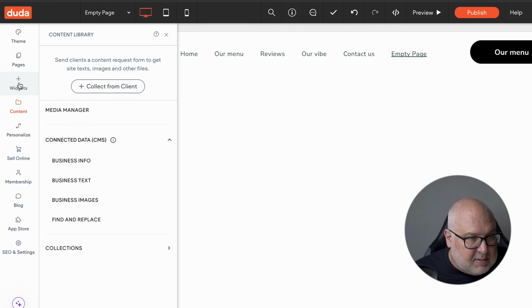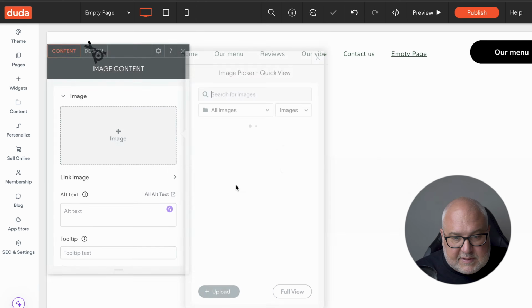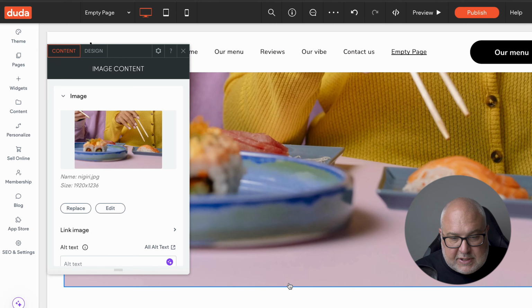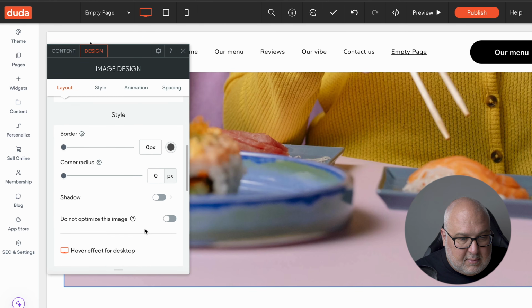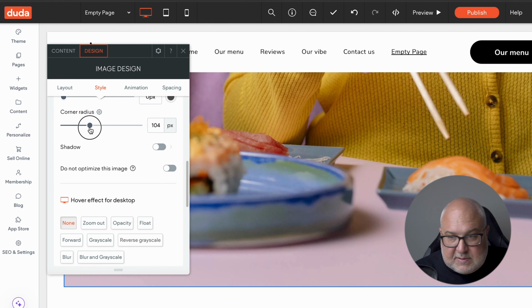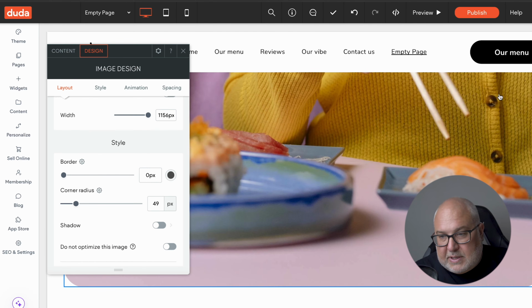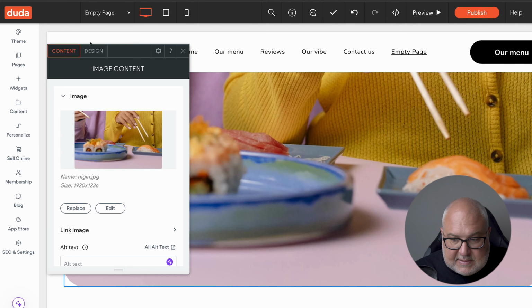And we want just an image in there for whatever reason. And we could do that. We could add an image and then we can change the size of it. Border, corner radius, say we wanted to add corner radiuses to it. We can do that. And we can adjust the sizing.